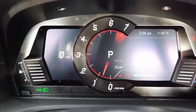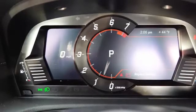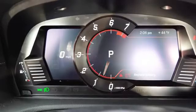Another little neat feature, since it is digital, when you push that sport mode, everything is illuminated in red as opposed to the normal orange hue as well, up on the digital speedometer that we have there. So I wanted to mention that too.